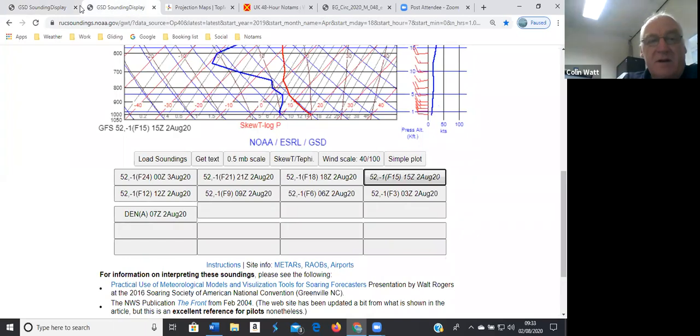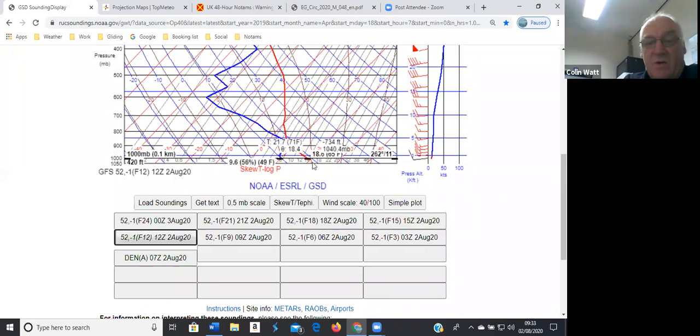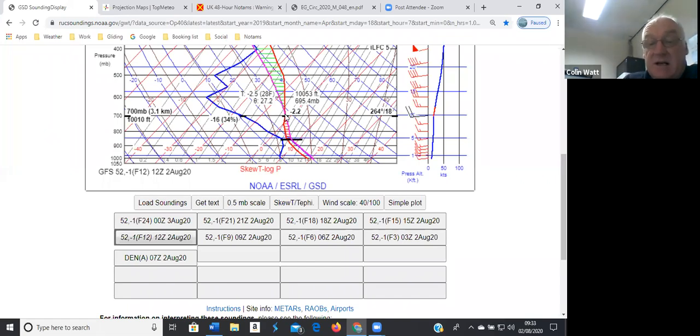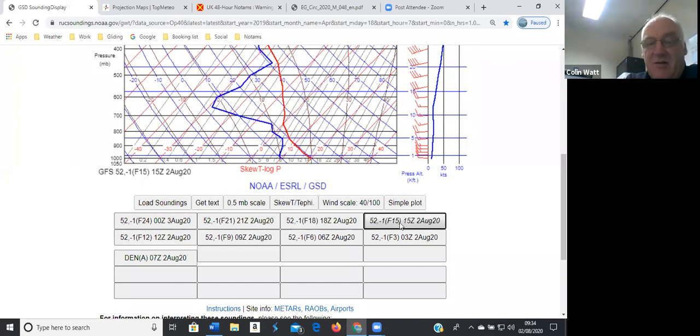Sounding for Buckingham area, quite good again. I think less chance of spread out. Cloud base certainly above 4,000 feet, so 4.5 probably. Less chance of spread out. Convection's not quite so strong, but cloud tops going above the freezing level, so chance of a shower. And it doesn't deteriorate in the Midlands. Certainly in the afternoon, it should stay reasonable there till 5 o'clock, I would have thought.